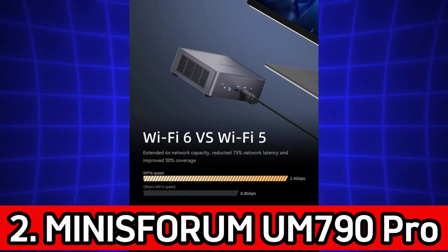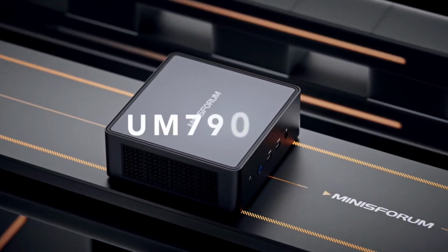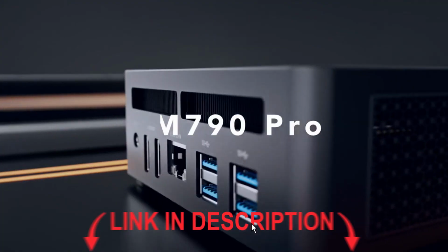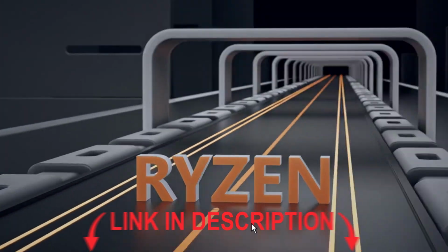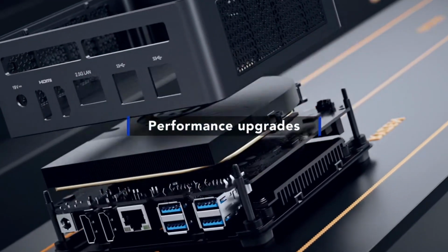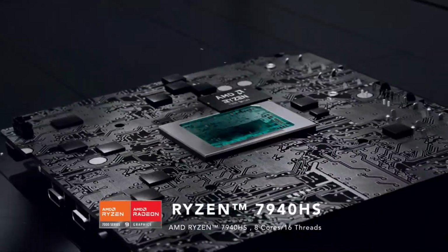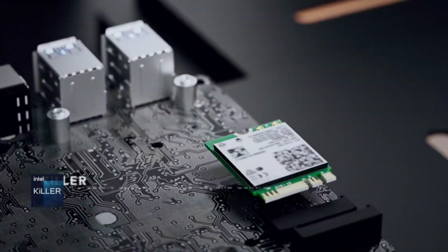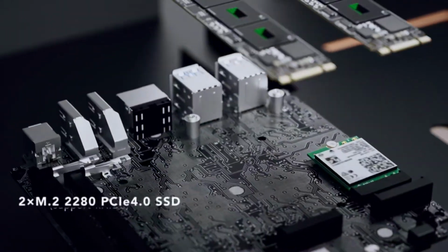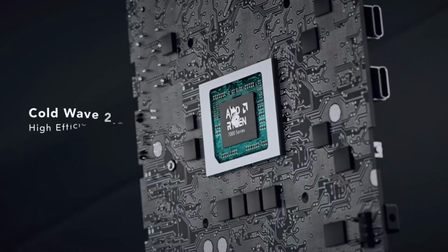Number 2. MINISFORUM UM790 Pro, Ryzen 9 7940HS. The MINISFORUM UM790 Pro features the AMD Ryzen 9 7940HS with DDR5 5600 MHz memory support, USB 4 connectivity, Wi-Fi 6E, and Windows 11. This is one of the most powerful mini PCs without a dedicated GPU.